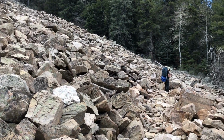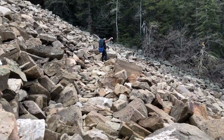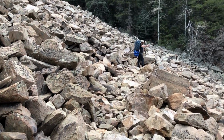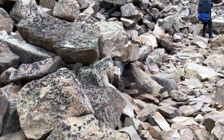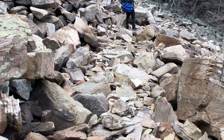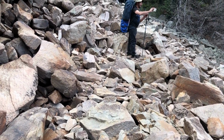So here we are, got a nice little boulder field here. Yep, Manzano Mountains are part of the Rocky Mountain chain, and so that's why we are seeing some of these boulder fields here. I know this isn't the only one that lives in the Manzanos. There's another boulder field over there in Ox Canyon Trail.